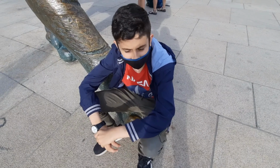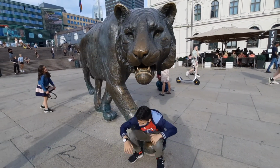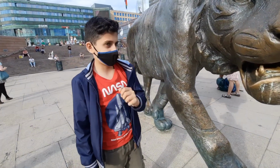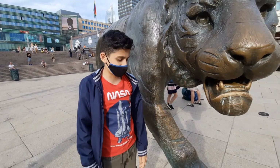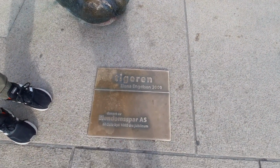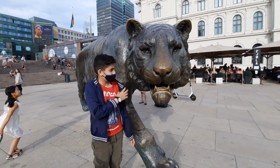So this tiger was built for Norway's 1000th anniversary, and it was built by Elina Engelsen in 2000, and it's pretty cool.